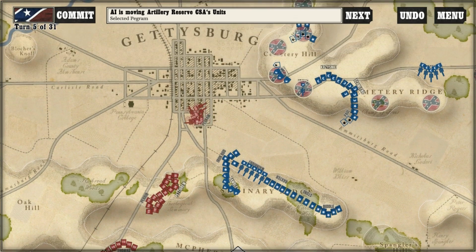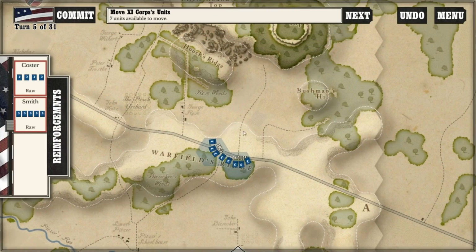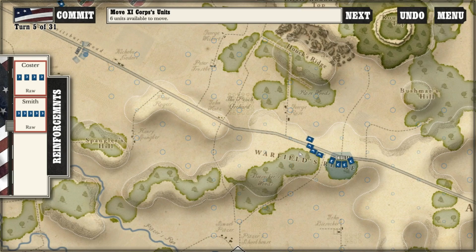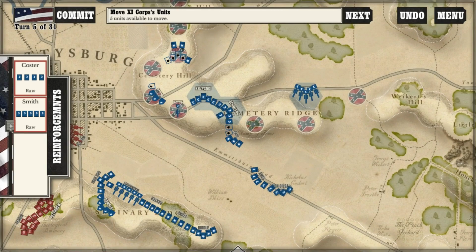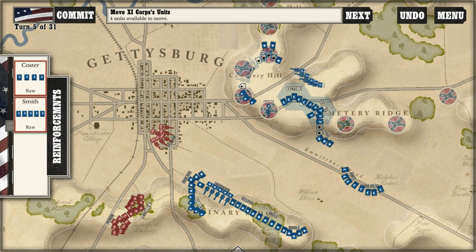Oh, wow. They're moving their artillery up behind us. They're trying to go up and around us. I mean, the objective is these ridges, so it would make sense if they ignored our position on Seminary Ridge and tried to go around our flank. I just don't know what they're really hoping to accomplish, because it seems unlikely that they'll take it.